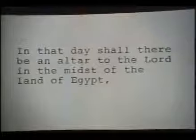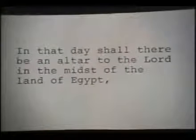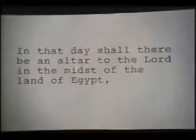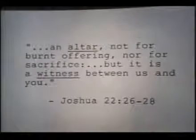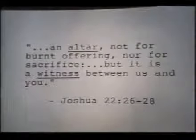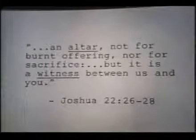The biblical prophet Isaiah continues his prophecy. In that day there shall be an altar to the Lord in the midst of the land of Egypt. What is an altar? Sometimes an altar is a place of sacrifice, but an altar can also be just simply a monument. Notice this passage.